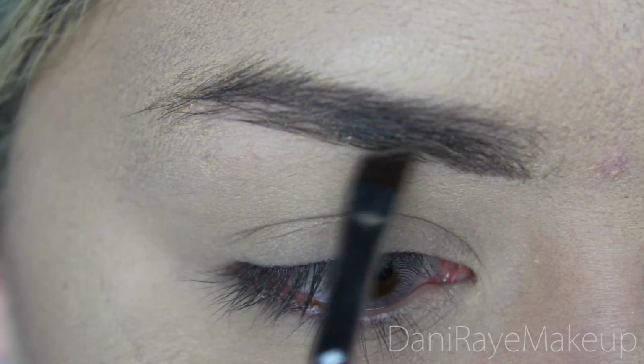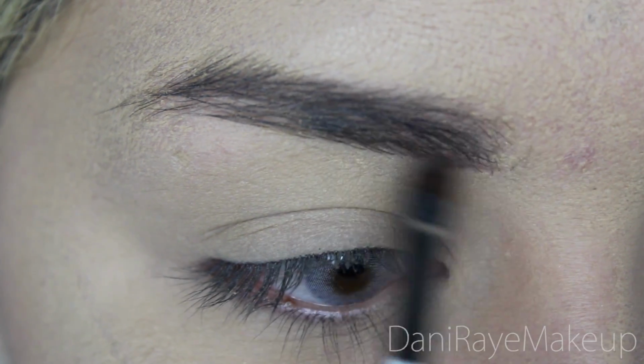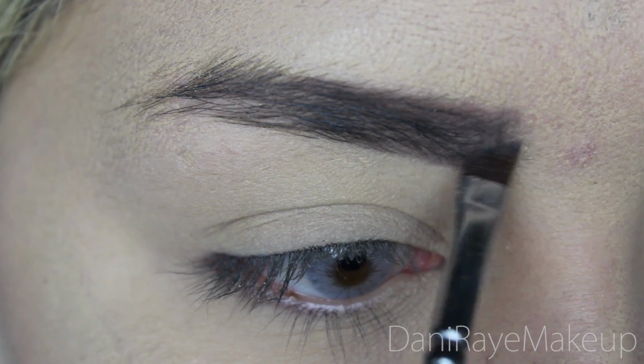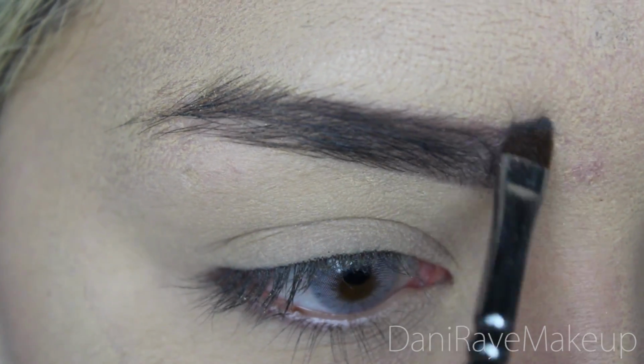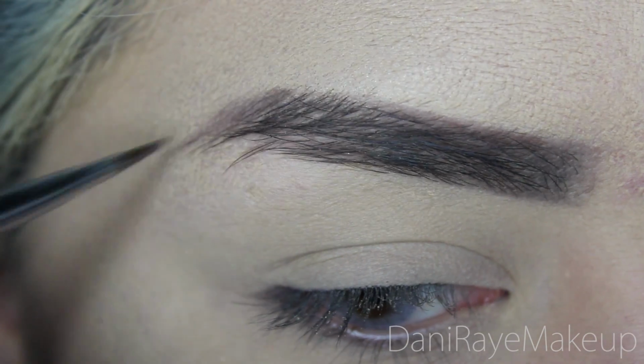So this is the last technique I have for filling in my eyebrows, and it's using a brow powder. Except for this tutorial, I'm not using a brow powder. I'm actually using two eyeshadows from my Naked 2 palette, and the eyeshadows I'm using are Tease and Blackout.